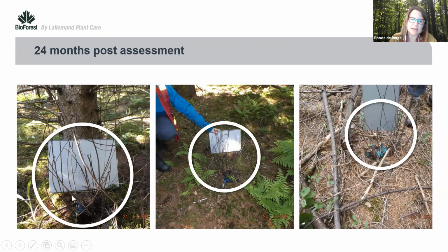So on the left there, you can see it's completely dead after 24 months. And the ferns all of a sudden have a little bit more space to grow here. And sometimes you can barely find them. My colleague Elsa and I went back to this site in Quebec this fall, and we were looking at another trial close by, and out of curiosity, we just walked over to this site, and it was incredible.